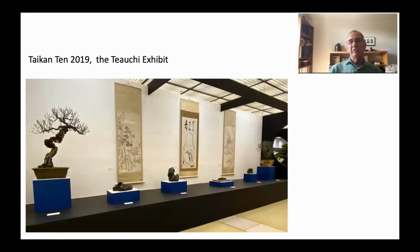So this is an example of a display from Taikan-ten in 2019. This was called the Tiachu exhibit. And you can see that there is what looks like probably a plum tree would be my guess, and also a bonsai at the other end. But between the two bonsai, there are 4 stones, and there are also 3 very large scrolls. So this would be associated with one individual. These are his trees or her trees, and these are the stones that belong to him or her.